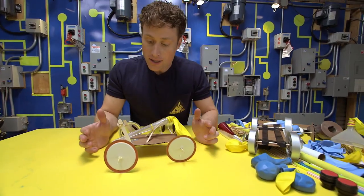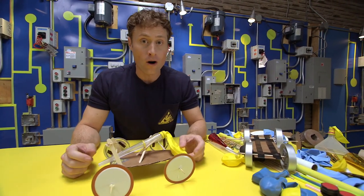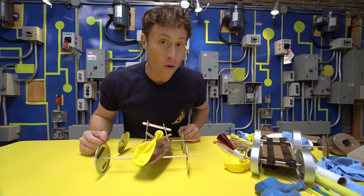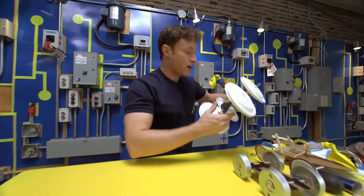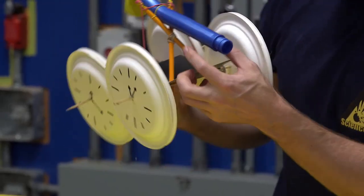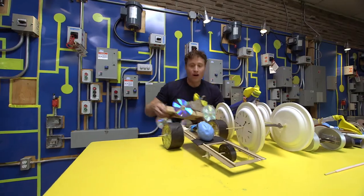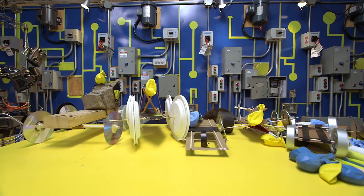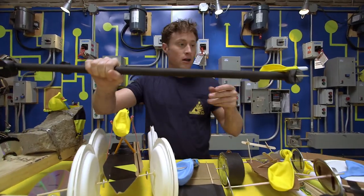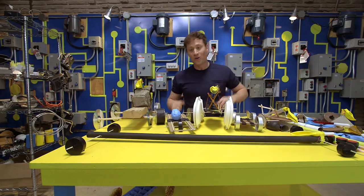You can make your own design and keep refining it and making it better and faster, or do what I like to do and make a whole bunch of different cars. So we've got this one. This one I made out of paper plates, and this is a snorkel. Awesome. This one is the rock car, because there's a rock on it. I've got the dragster model. It's a long broom handle, and it might not work that well, but who knows?